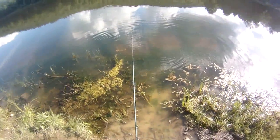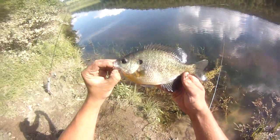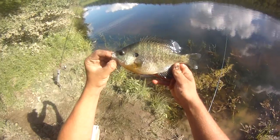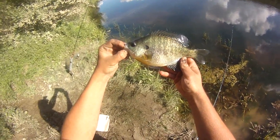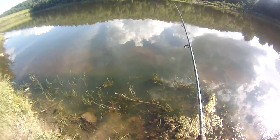Also, once in a while, it brings out some numbers, but there's other times of day I get numbers too. That's a good solid bluegill, 9 or a little bit over 9. Nice quality fish. Can't help but catch a few more. It's definitely turning back on.